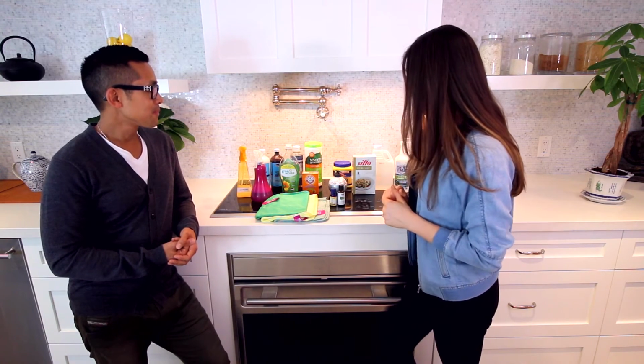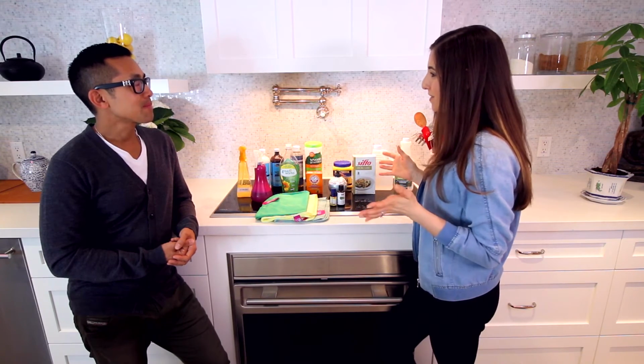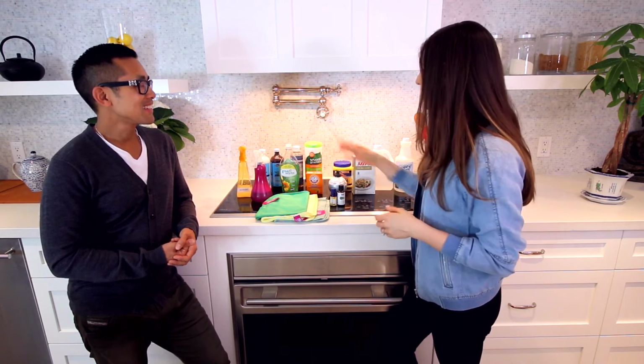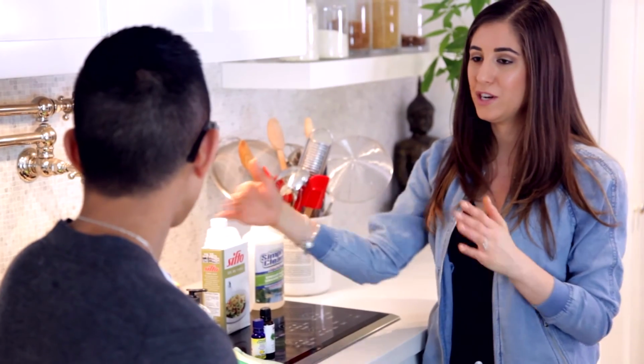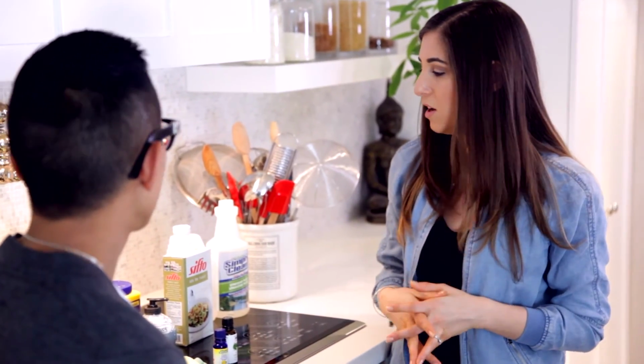Great. Table salt and cornstarch are things most of us already have in our pantry, so those are easy to find. Baking soda is something I literally grab a box every time I go to the grocery store because I'm always going through it. So aside from just putting it in your fridge and changing it out every 3 months, make sure to pick up an extra box and start integrating that into your cleaning products at home.